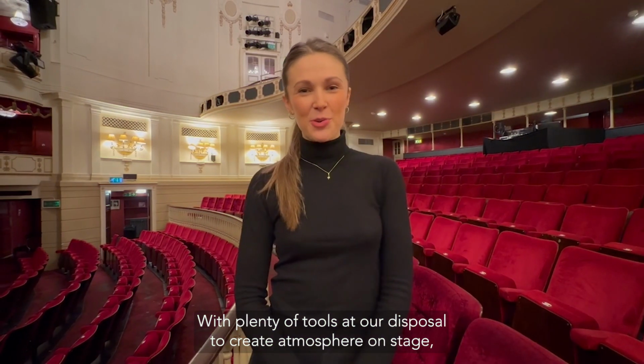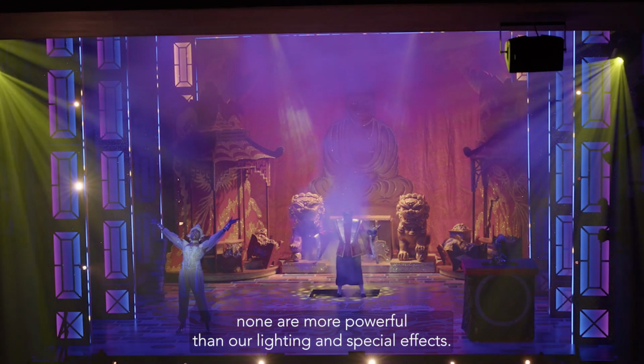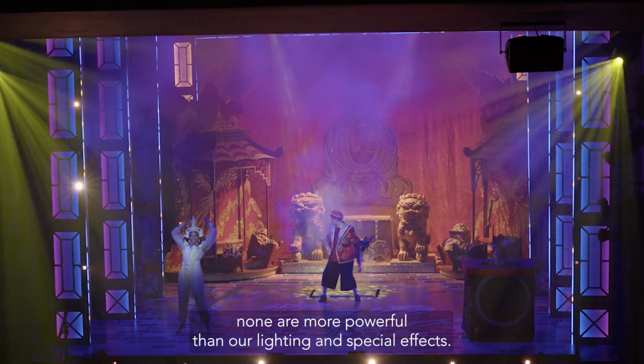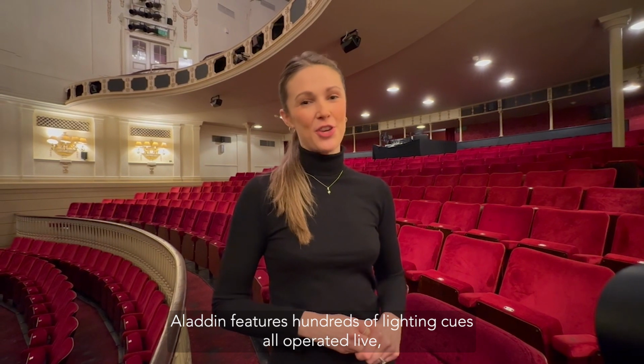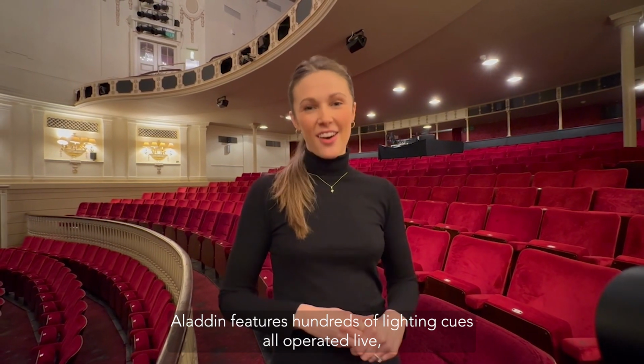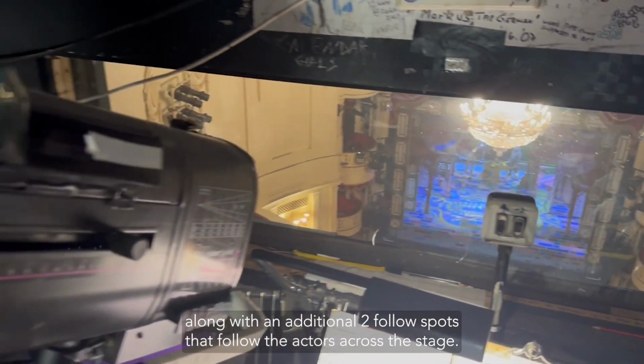With plenty of tools at our disposal to create atmosphere on stage, none are more powerful than our lighting and special effects. Aladdin features hundreds of lighting cues, all operated live, along with an additional 2 follow spots that follow the actors across the stage.